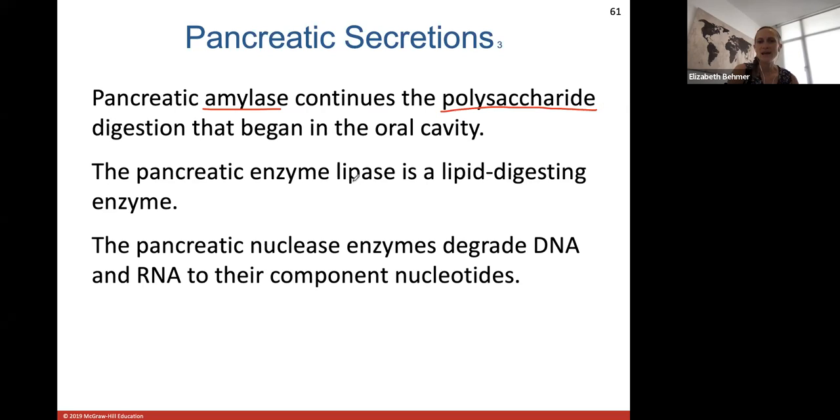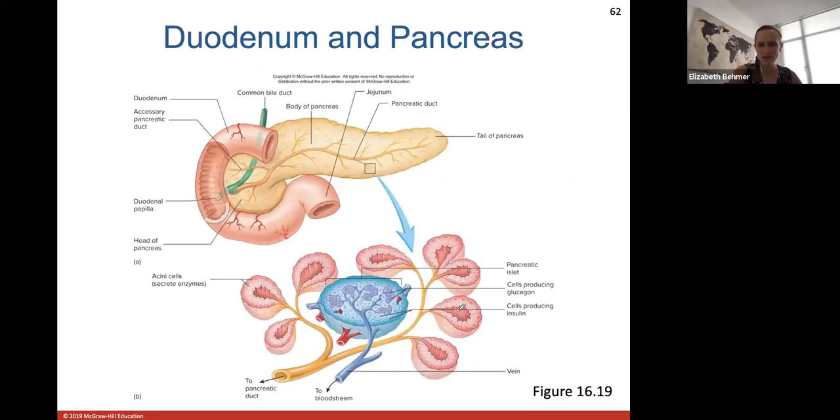The pancreatic enzyme lipase is also secreted, and that digests lipids or fats. And then the pancreatic enzyme nuclease digests nuclear components like DNA and RNA into their individual component nucleotides. So those are just different secretions that are coming out of the pancreas.